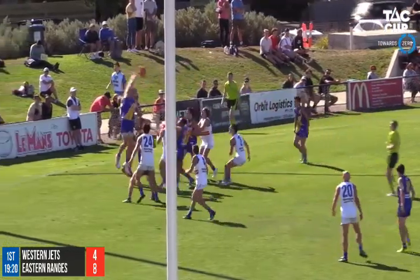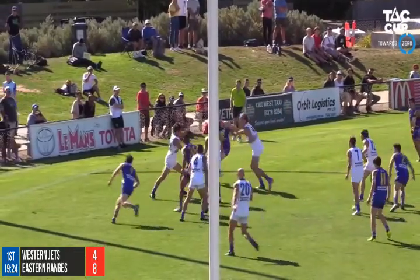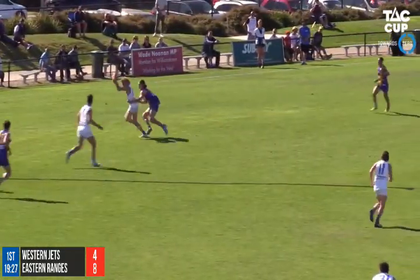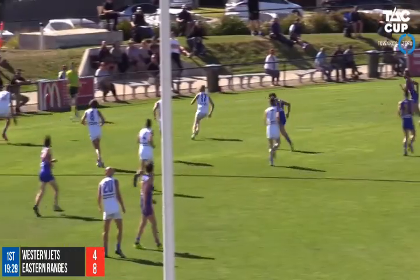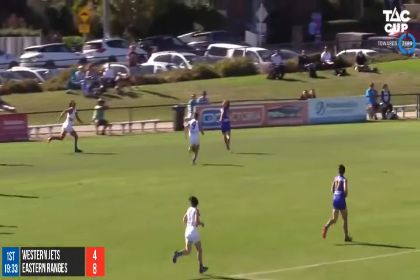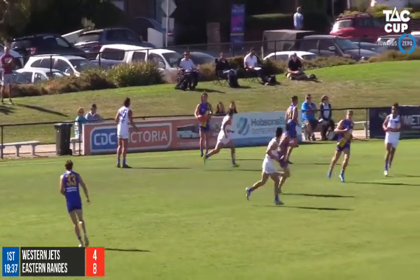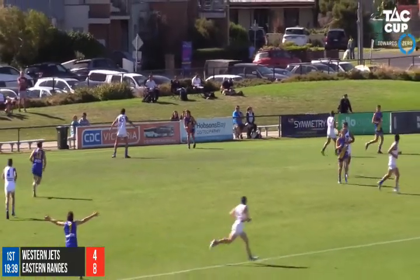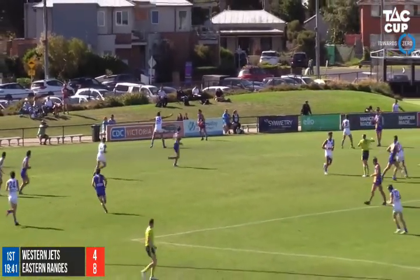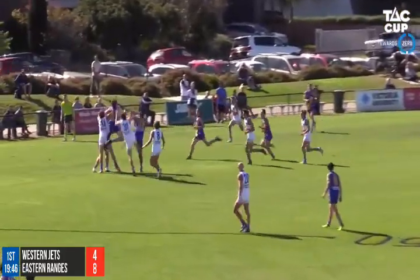Ball thrown up. Half forward flank. Rangers try to move it on by hand. Quick kick. Hurst squeezes a handball out. Finds Blank. Kicks it up nice and high underneath it. Nice mark taken there by Josh Jenkins. Thought he'd be a bit old for this competition. But Josh Jenkins, half back for Western.